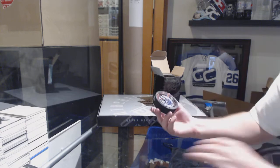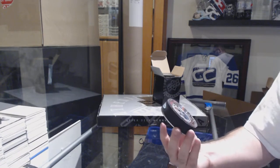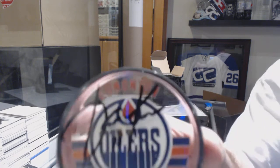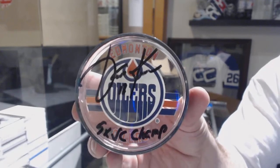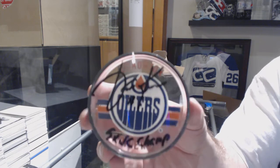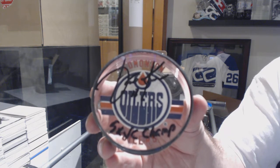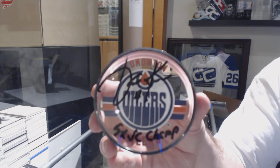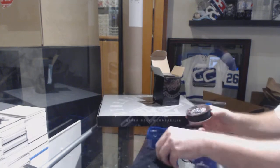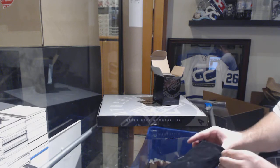Oh, nice. It didn't come in a wrappy thing. For the Oilers, an inscribed acrylic puck, Yari Curry. Inscribed acrylic puck for the Oilers, Yari Curry. I love the acrylic pucks. Very sexy looking.